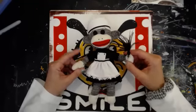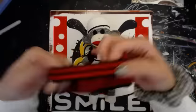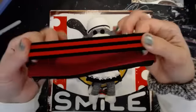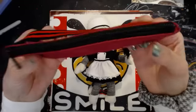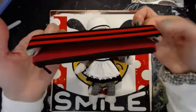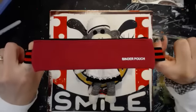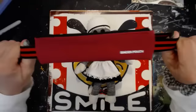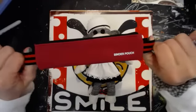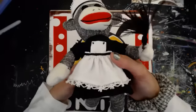Oh, you can make those, Trina. Yeah, I'm sure you can make these. It's just a band. If you have a hair band and a pencil pouch, sew a hair band to a pencil pouch and you have a planner pouch. They're calling it a binder pouch, but I think of them as a planner pouch. You can make those. CB could. She made this.